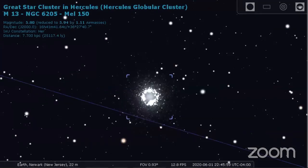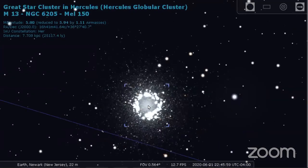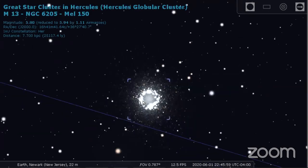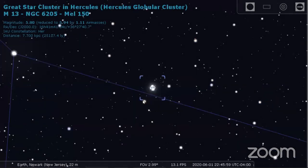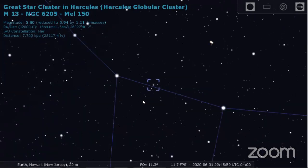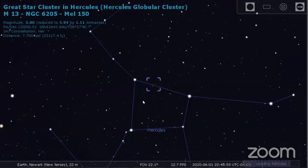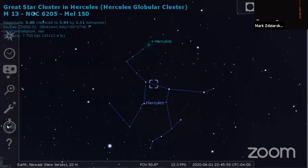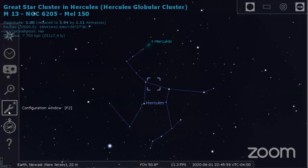So here it is. Sort of an odd image. I don't know why, like a ring there. I'm not quite sure. But that's where it's located, right under the armpit there. So there we are. Nice. And we can also show you where we're going if we're going to go for M51 next.